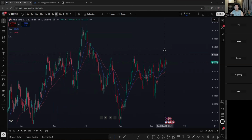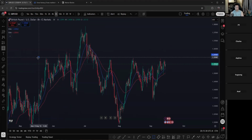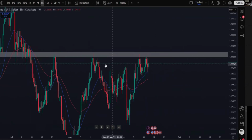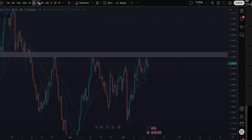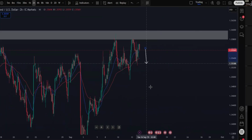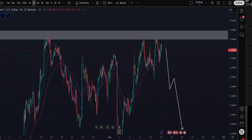So why? It's because pound dollar, we are still rejecting the high. We talked about this TPF for a long time. As GU still failed below this resistance, I will take this as a short-term bearish signal. Doesn't mean I'm looking to sell, but there is a chance where we might still see weakness on pound dollar.